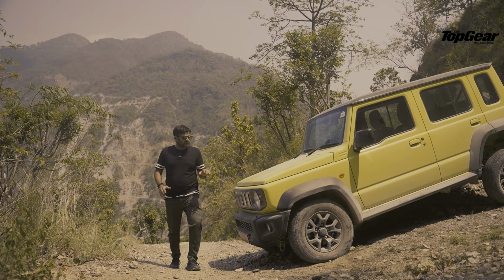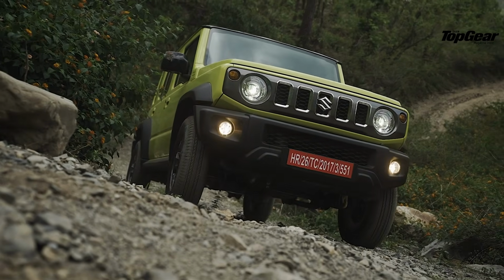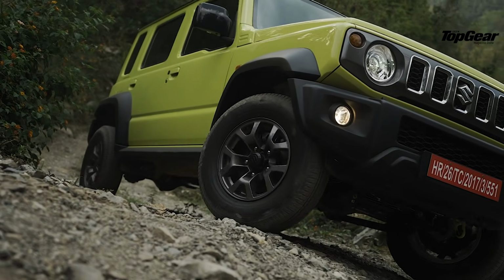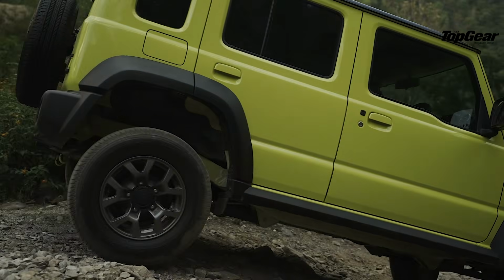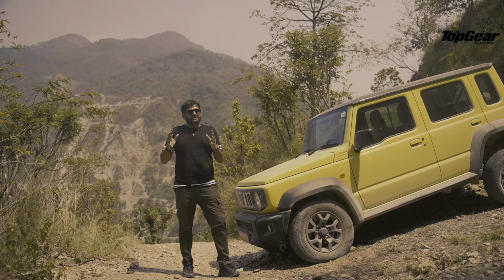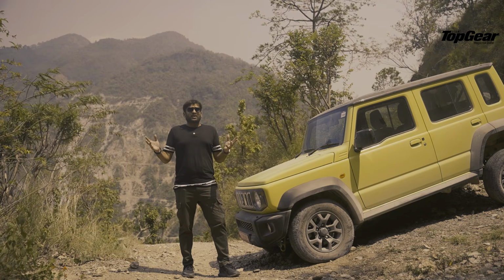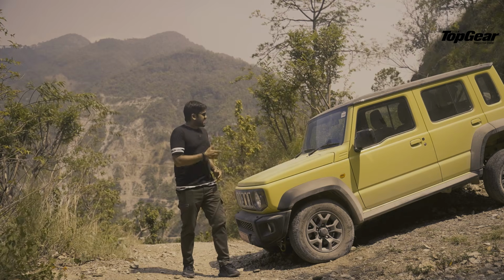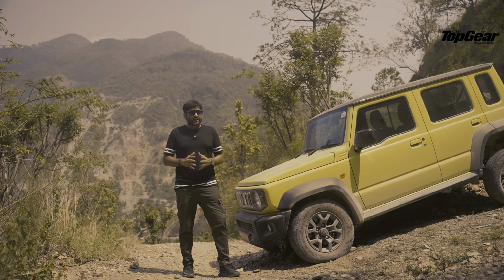First, to start with, the weight. This is a double-edged sword. It's 1200 kgs, which means it's lighter, which also means that it doesn't require a powerful engine like a Mahindra Thar. A 1.5-liter, a 10-year-old engine, a 5-speed box also does a job equally good. If it ain't broke, don't fix it. That's the adage. Maybe the engine and the gearbox are old, but it's tried and tested.